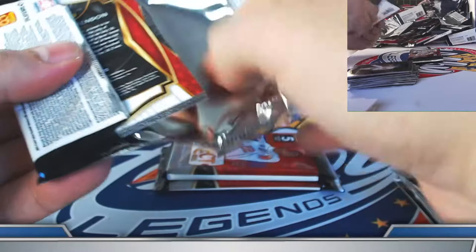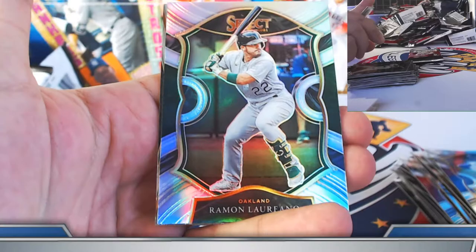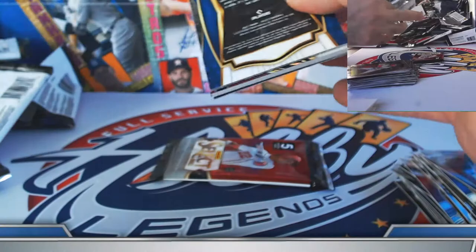Base. Signature set? Okay. I don't think we pulled one off that set yet today. Oh, no, we did. We pulled the Taylor Trammell. I'm sorry. Laureano Silver. Yeah, Gio, just keep going.